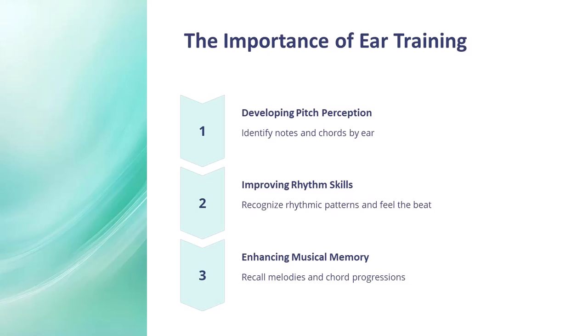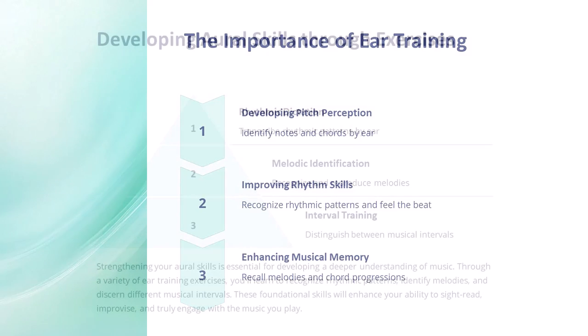The importance of ear training. 1. Developing pitch perception. This allows you to identify notes and chords by ear. 2. Improving rhythm skills. Recognize rhythmic patterns and feel the beat. And 3. Enhancing musical memory. Recall melodies and chord progressions.